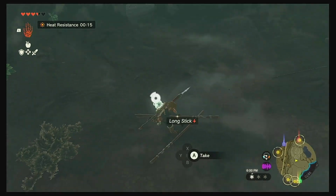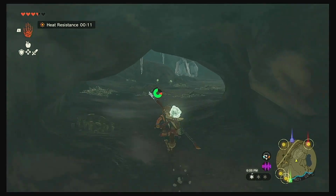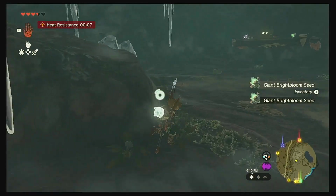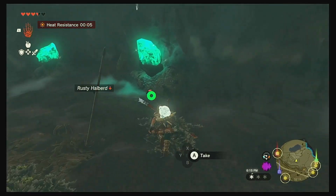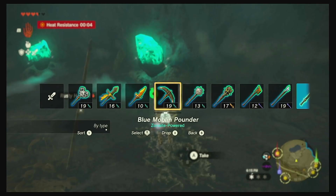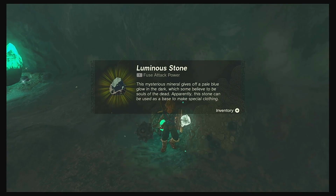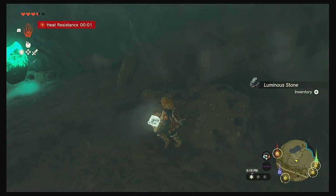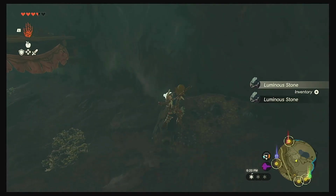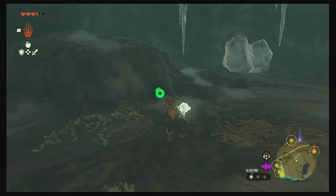Okay. Wonder if these weapons are better. Nope, they are not. Although another spear weapon would be good. But honestly, I need to stop being greedy with weapons because I don't really need them. Ooh. This is probably going to be useful. Some luminous stone. Ooh, luminous stone. I remember that luminous stone was worth a lot. Cool, cool, cool.